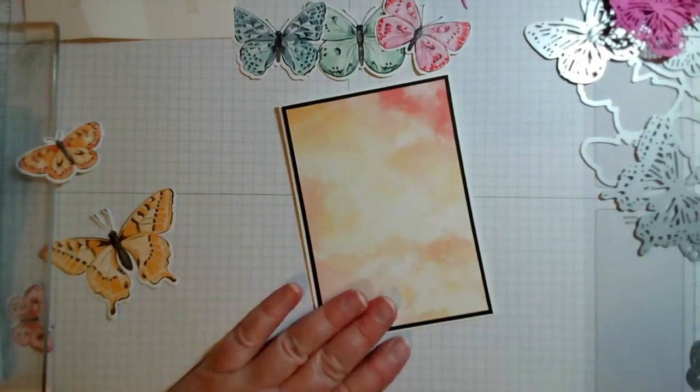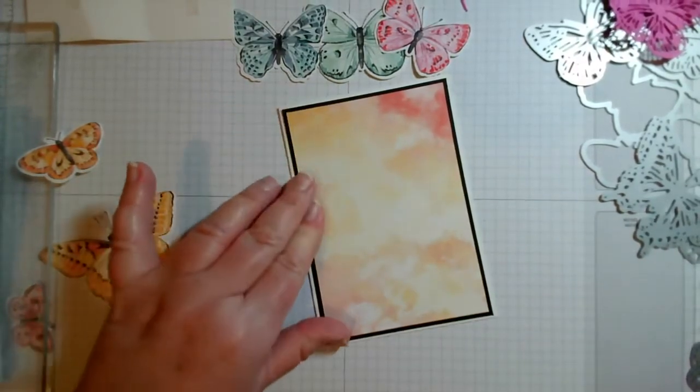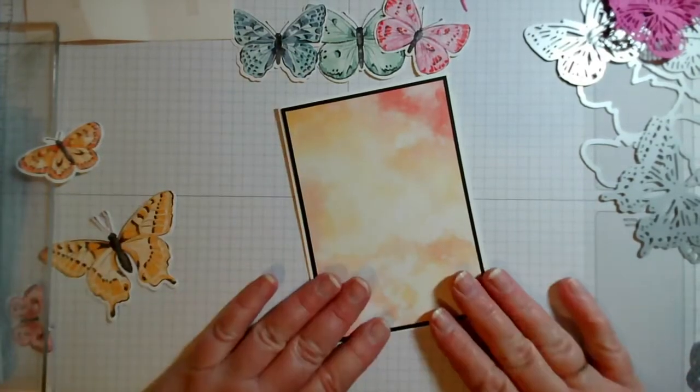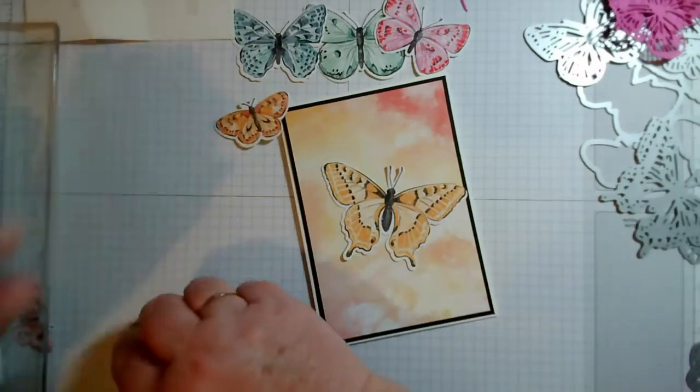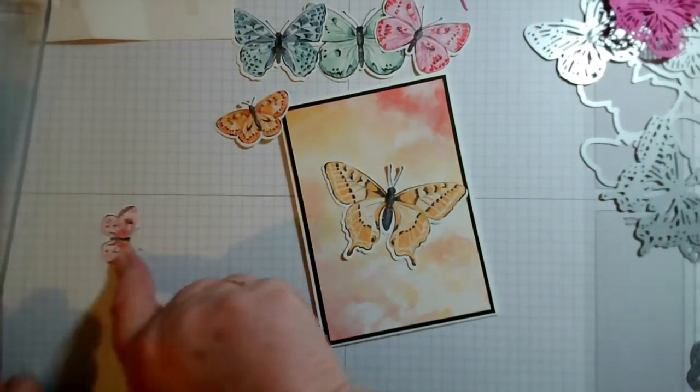So there we have our lovely background, and that background would do for lots of different cards, floral or men's cards, all sorts of things. And then we've got our 3 butterflies.